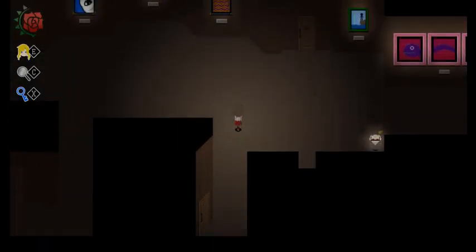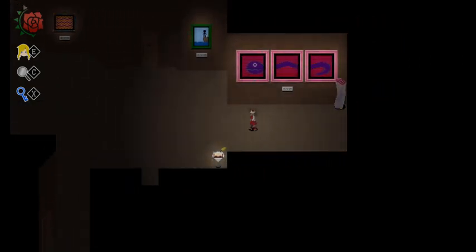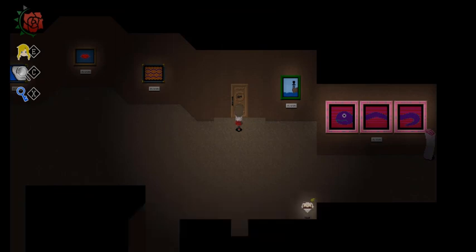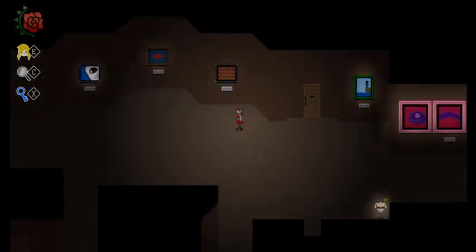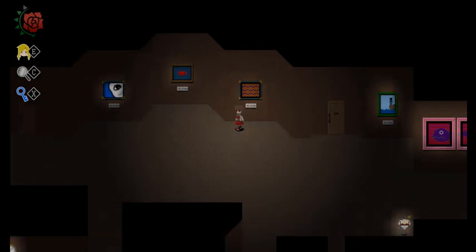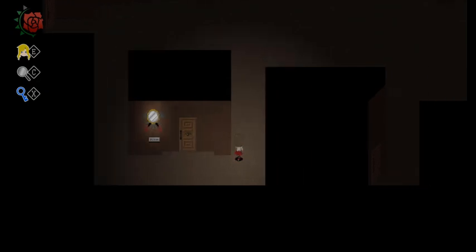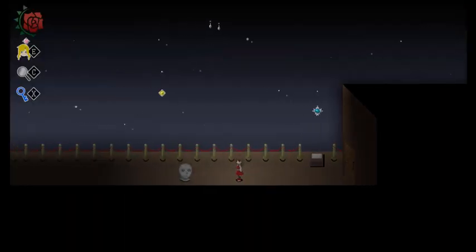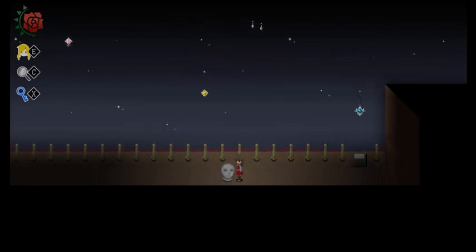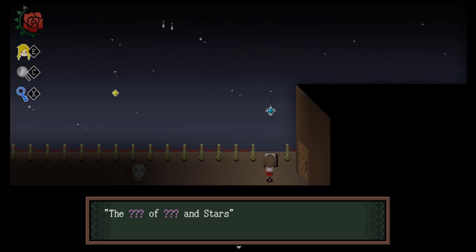Okay, I can go there still. Can I use this or no? What was up here? It's locked. Fisherman. A skin and... do I have to do... This door was unlocked. Oh, out there again, right? Yes, and you, a mannequin head. Well, let me pass. The question mark and stars.